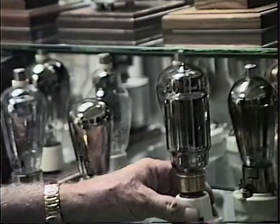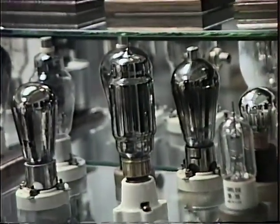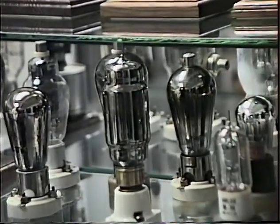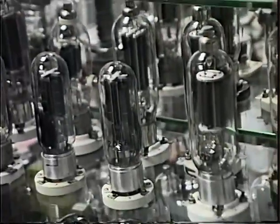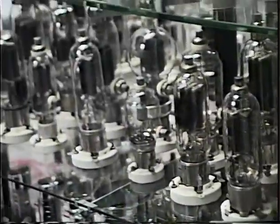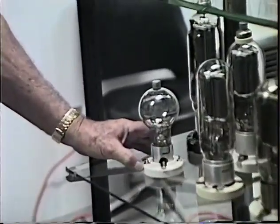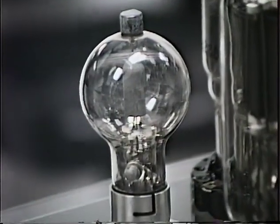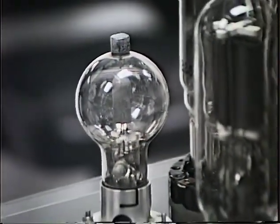And they even made a Tungar type tube here, which I was quite surprised to find. I was not aware of the fact that they made any Tungar type rectifier tubes. And then the typical 800 series tubes they made, and a little higher powered tubes. And they even made an 808, which I was quite surprised to find. I've seen all kinds of General Electric and RCA 808s, but never a Taylor tube. In fact, this is the only one I've ever seen.